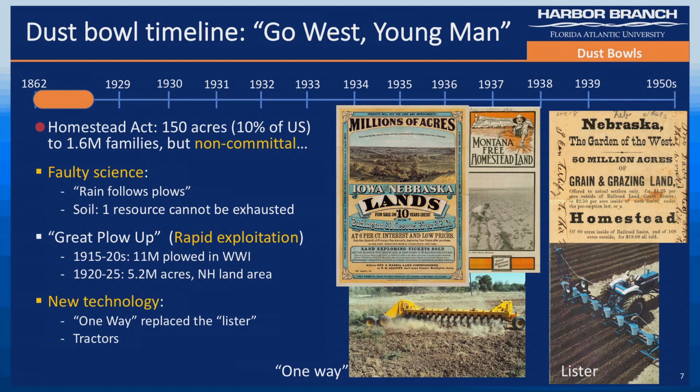Unfortunately, we didn't really understand that much about soil science back then. People actually thought that if you moved out there and started tilling the soil, the climate would change and the rains would follow. They also thought that soil couldn't be exhausted. It was one resource that was infinite on the planet. So there was the great plow up in World War I. Grain prices really rose, and 2 times the land area of New Jersey was plowed in just 5 years.